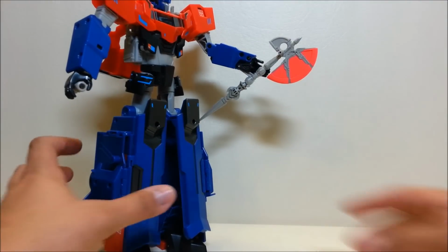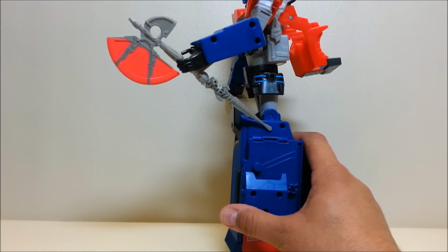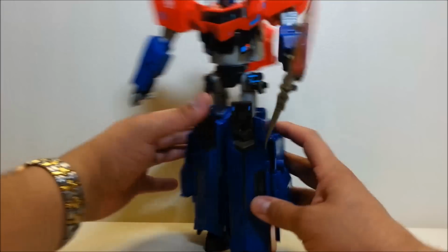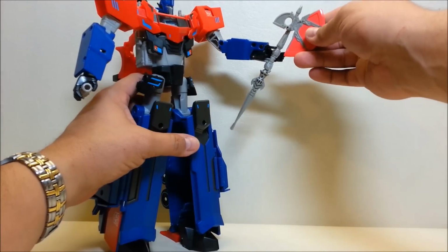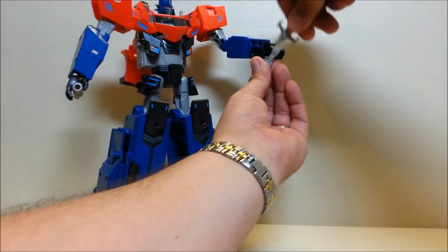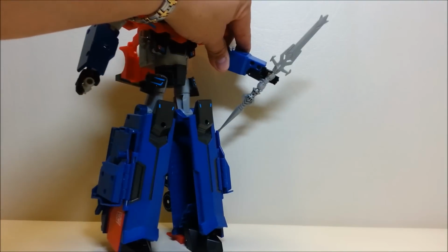That does look like a cool axe right there that he's holding with a nice long handle. So it does make the weapon look a little more proportionate, and it does look a little nicer that way. It would be nice if he was able to hold it a little lower, but there you go. Same thing if you change that out and bring in this big broadsword right there. That looks pretty cool. That looks like something he could fight with.